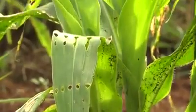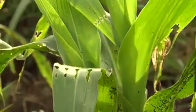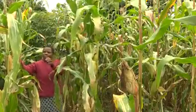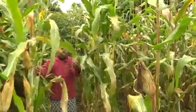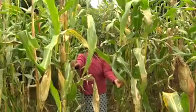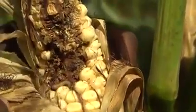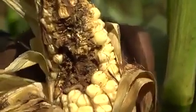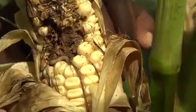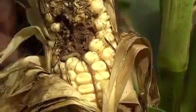Armyworms feed on the leaves of many plants, especially maize. Damage to maize leaves often looks worse than it is. As the plant grows, it will recover from most of the damage. Damage to the ears is less common but can be serious.